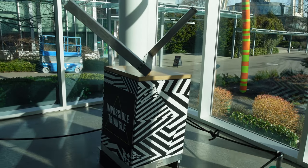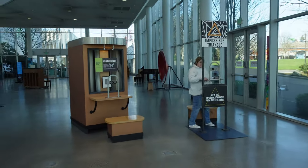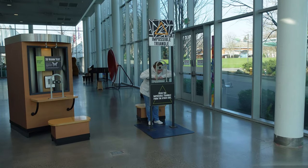So this just has a bunch of different displays in this first area that we're going through. A bunch of 3D stuff. The Impossible Triangle.